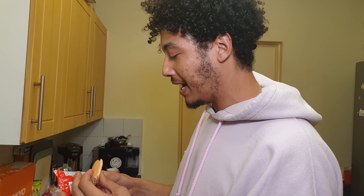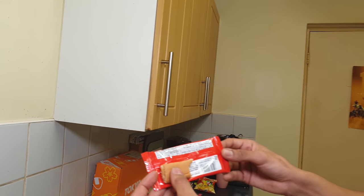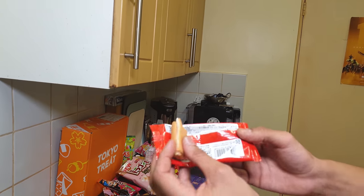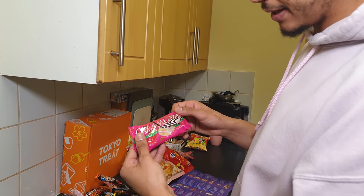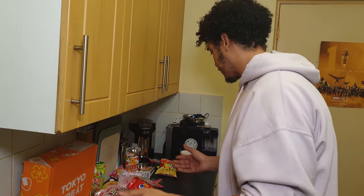Mmm, it's so right. But look at the size of the thing, look at the packaging, bro. It's mad. I could have put loads in there. I still think this one's better. Still think that one's better.